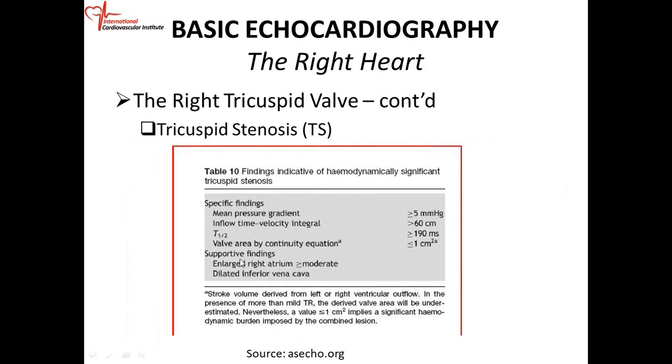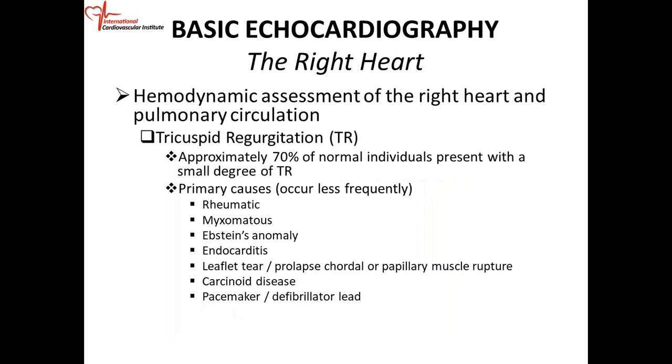And then supporting findings: because blood cannot get out of the right atrium, you get right atrium enlargement, moderate to significant if you're going to have significant tricuspid stenosis, and dilated inferior vena cava for the same thing. The blood is backing up. So that was tricuspid stenosis.